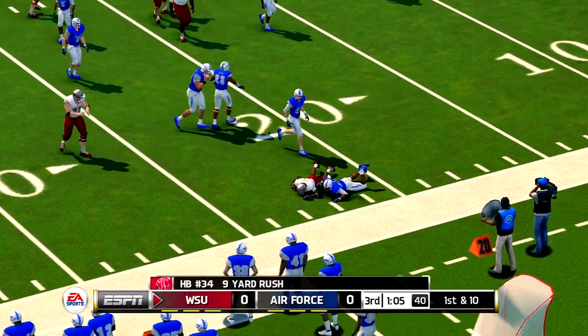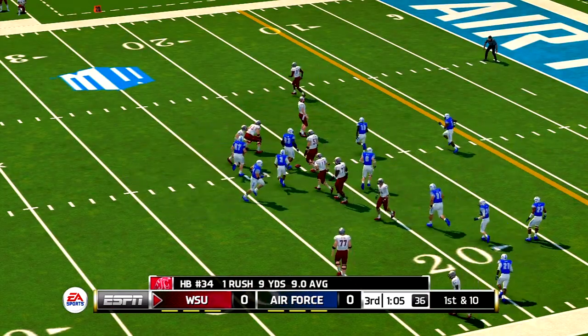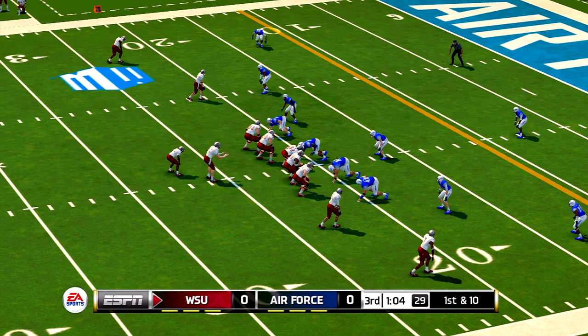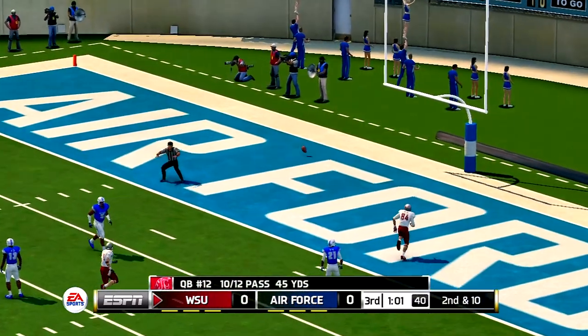He gets out to about the 21-yard line. That's a gain of 9 on the play. That makes it first and 10. Check back, check back, back six, back six. Check. Looking for his man, incomplete.